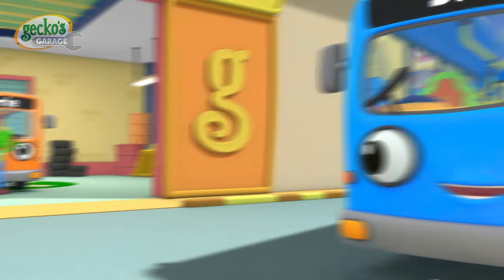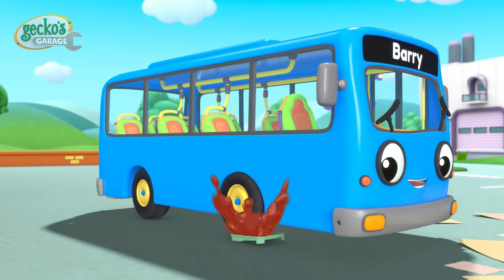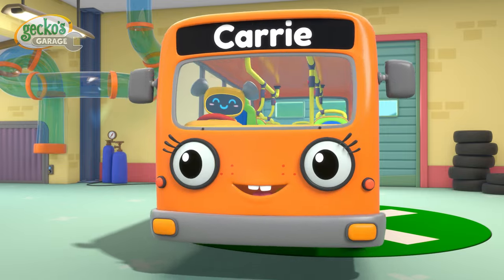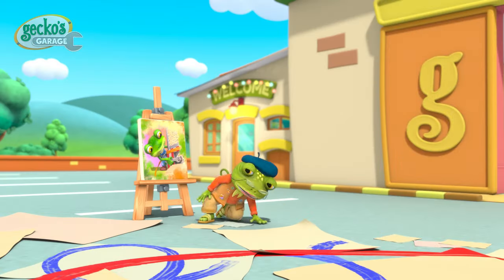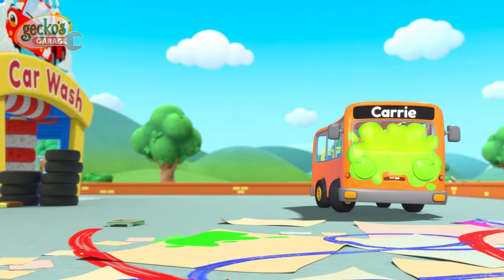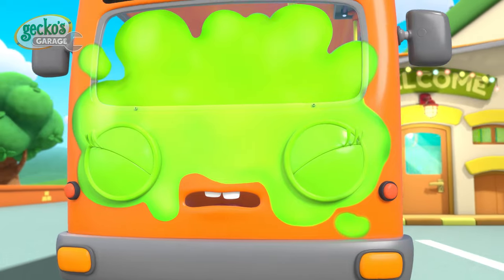There we are, Carrie. Old wipers removed. Halfway there. Wait, Carrie! I haven't fitted your new wipers yet! Whoa! This messy play is messier than you thought. Yellow, use Carrie's wipers to clear the paint so you can see!